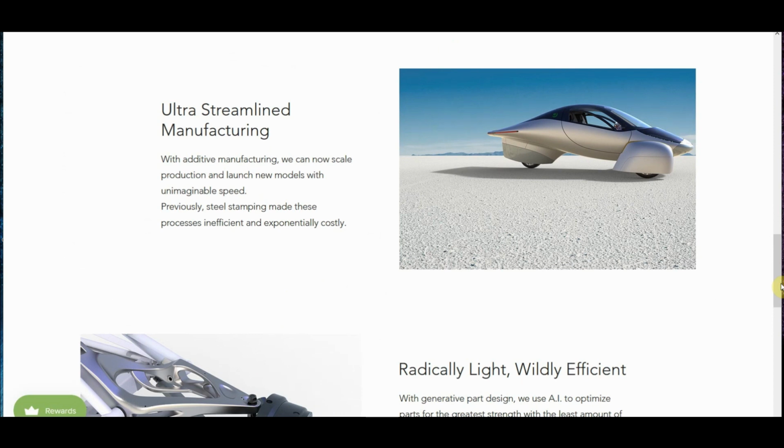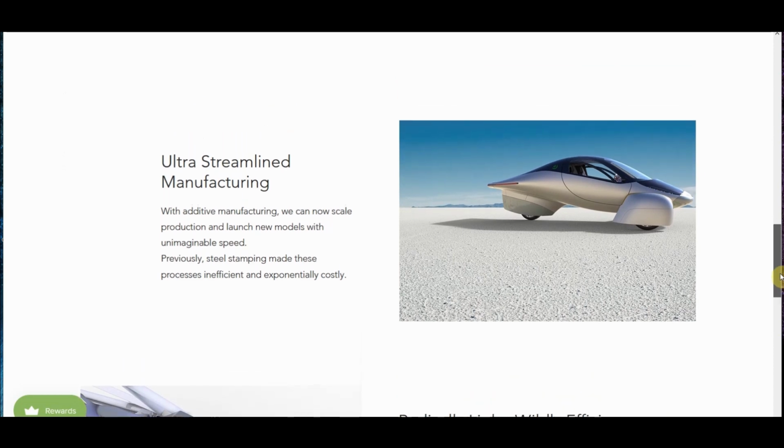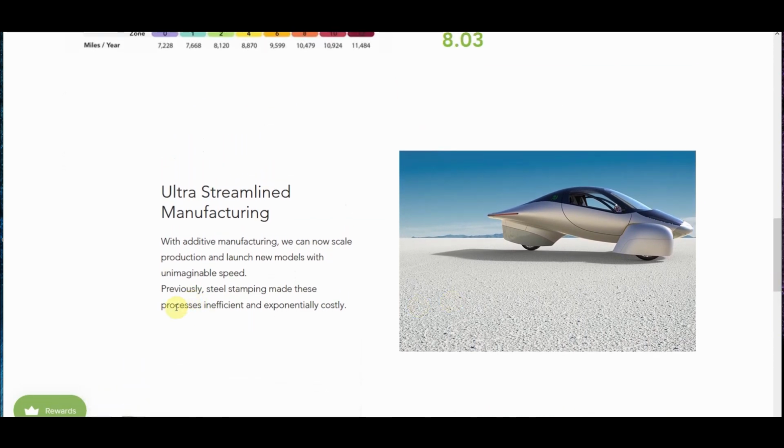So all right, let's take a look at this. This is the aerodynamics of it. Ultra streamlined manufacturing. So this is about the manufacturing process. Let's see. With additive manufacturing, we can also scale production and launch new models with unimaginable speed. So they're saying additive manufacturing. When I hear additive manufacturing, I'm thinking 3D printer. And I don't know, maybe for certain parts in the car, you can 3D print. But I don't think you can 3D print these. Maybe the composites. I don't know what the process is for printing out these composites. Maybe I can look into that.